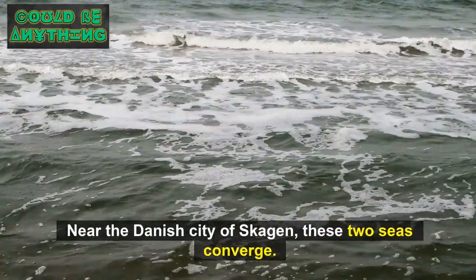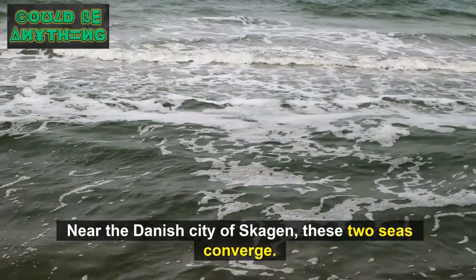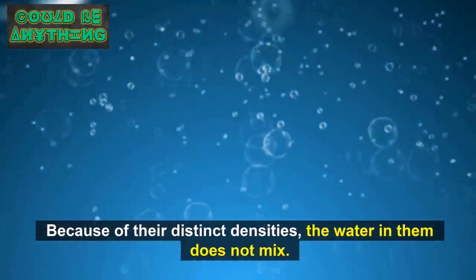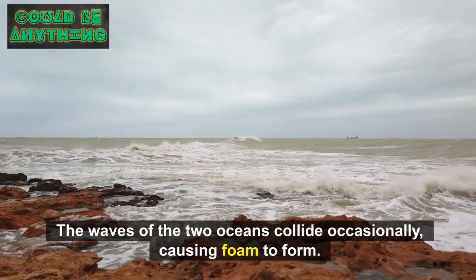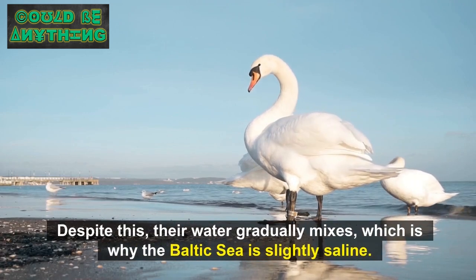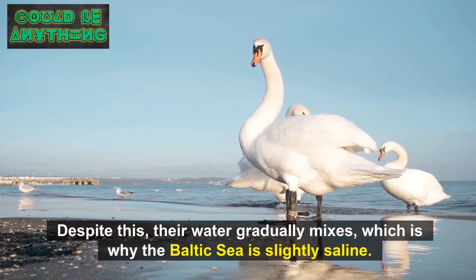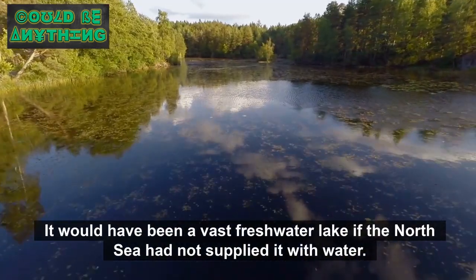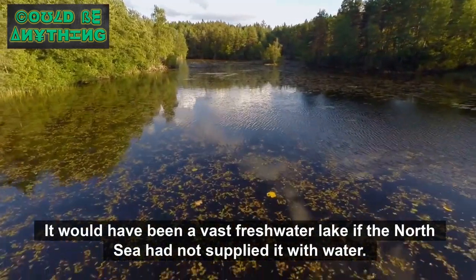Near the Danish city of Skagen, these two seas converge. Because of their distinct densities, the water in them does not mix. The waves of the two oceans collide occasionally, causing foam to form. Despite this, their water gradually mixes, which is why the Baltic Sea is slightly saline. It would have been a vast freshwater lake if the North Sea had not supplied it with water.